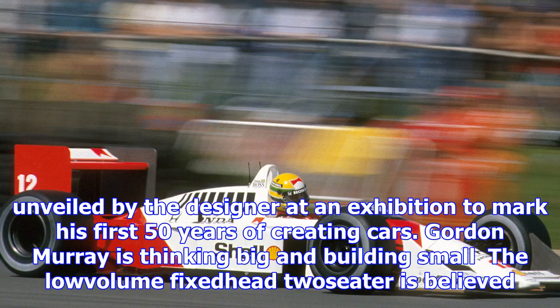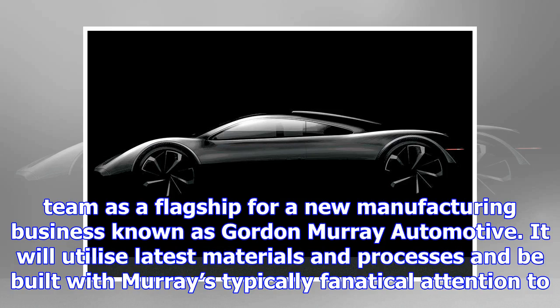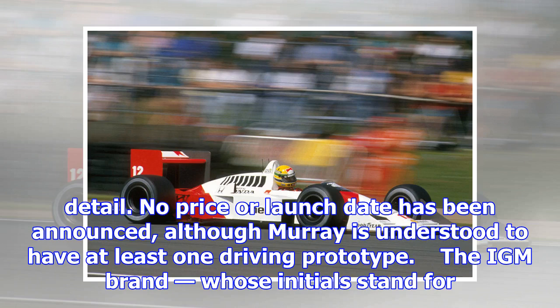Gordon Murray is thinking big and building smaller. The low-volume fixed-head two-seater is believed to be about the same size as the smart roadster that Murray has always seen as near ideal in size and packaging, but it will be built by Murray's own team as a flagship for a new manufacturing business known as Gordon Murray Automotive. It will utilize latest materials and processes and be built with Murray's typically fanatical attention to detail. No price or launch date has been announced, although Murray is understood to have at least one driving prototype.